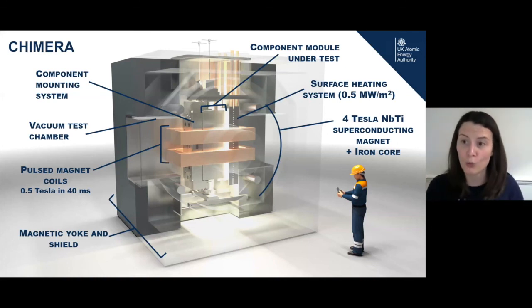And so this is a whole big engineering project that will be turned on in the next couple of years, and that we are going to need people to come and work on, and we're going to need test pieces that are going to be a big part of this research.